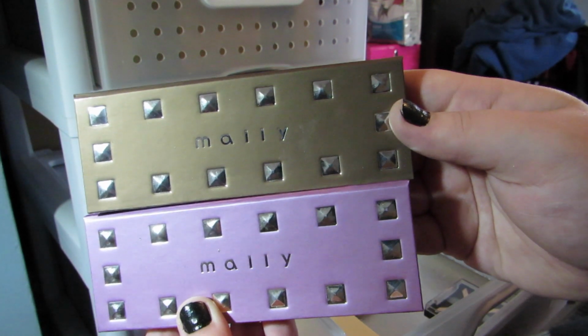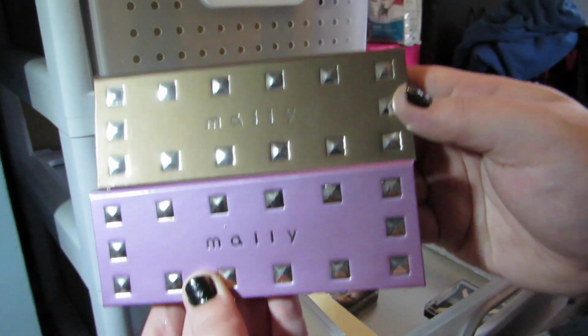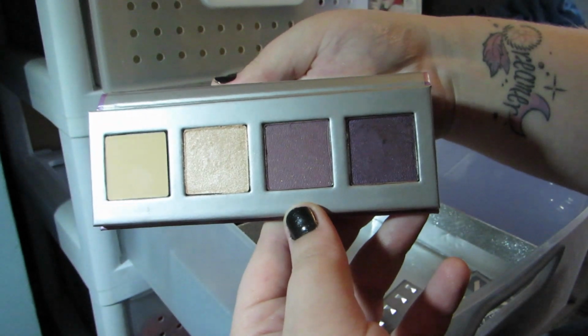A couple of gorgeous Mally trios that my friend Danielle also sent me. She absolutely loves the brand Mally. This one is in the shade Royal Plum. This one is in the shade Romantic Brown.